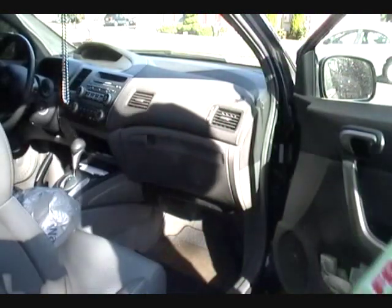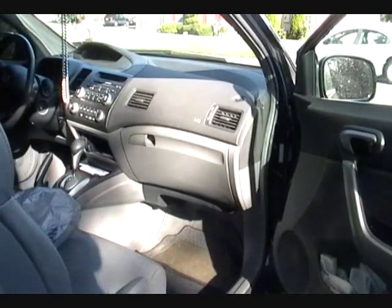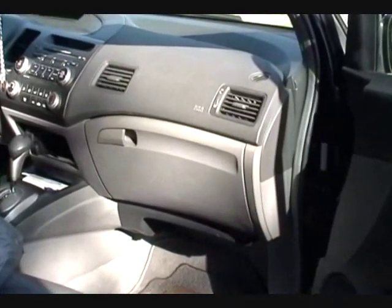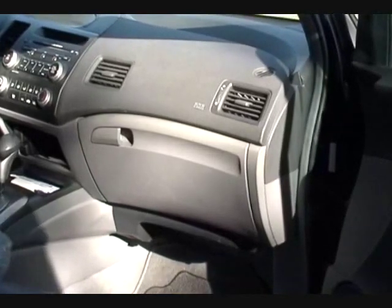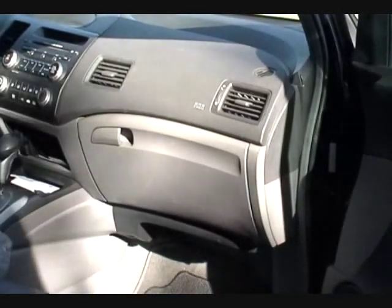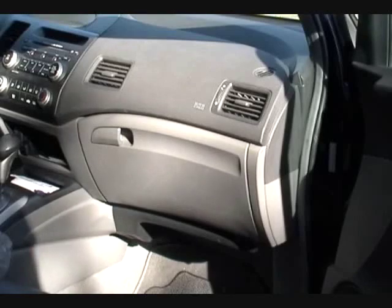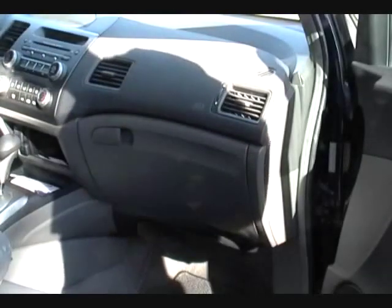So the first thing is, let's take a look inside here, and we can see exactly how to take the old filter out, put the new filter in. First thing, make sure your glove compartment is empty. If not, then you have to empty it out because you're taking the whole part out to replace this filter. So I'll show you how to do that.